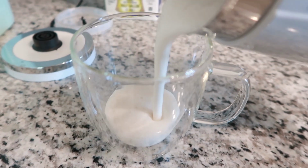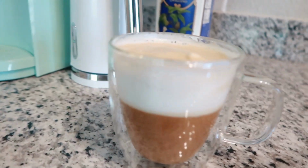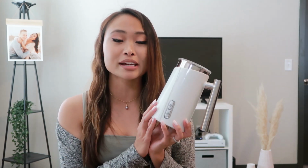So I decided to get this one, and I think this one is very sturdy, very well made, and the big thing about it is that it can warm your milk and froth it at the same time. I've used oat milk and almond milk for this and it has worked for both, and I'm telling you, it makes a world of difference when you're drinking your latte or you're making your matcha tea. I'm a big matcha tea fan, and I just couldn't imagine having to spend so much money at Starbucks when I can easily make it at home.